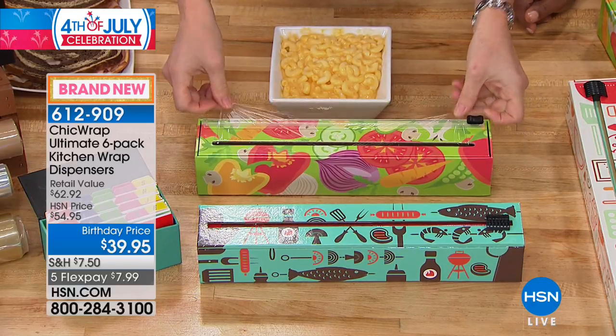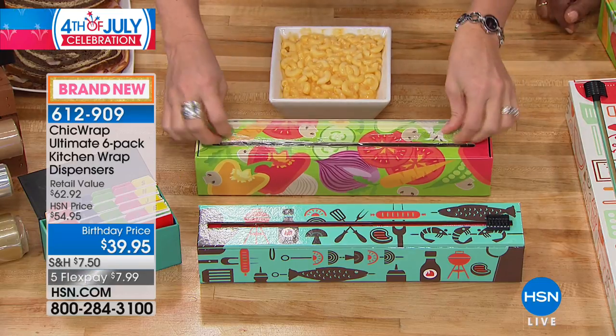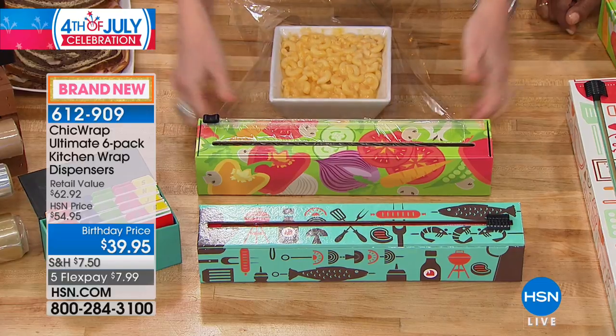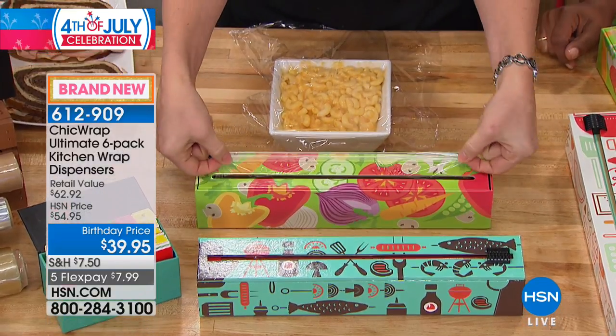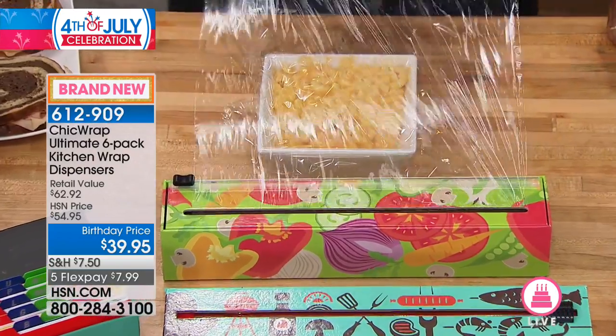But here's the cool part about the plastic wrap. We have actually a silicone grabby thing. That's the technical term. And it will grab the remainder of the plastic wrap. So you're never left wondering where's the last piece. It's hard to see because it's clear. It grabbed it and it held it for me. I'm never searching for the last piece of plastic wrap.